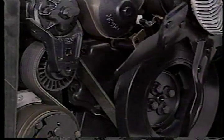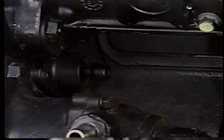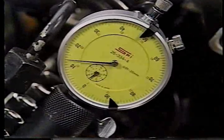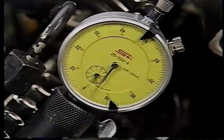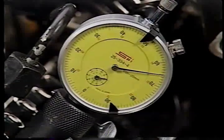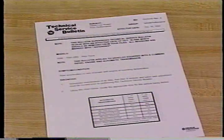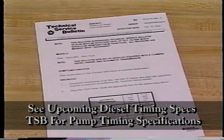At this point, rotate the engine in the normal direction, using the timing pin to once again locate top dead center. If the pump is timed correctly, top dead center should position the tip of the cam lobe directly under the indicator, and the dial revolutions should indicate the correct amount of lift. To find out if this is the case for 1994 to 1996 engines, compare the reading to those in the Diesel Timing Specs TSB, which you should be receiving shortly.